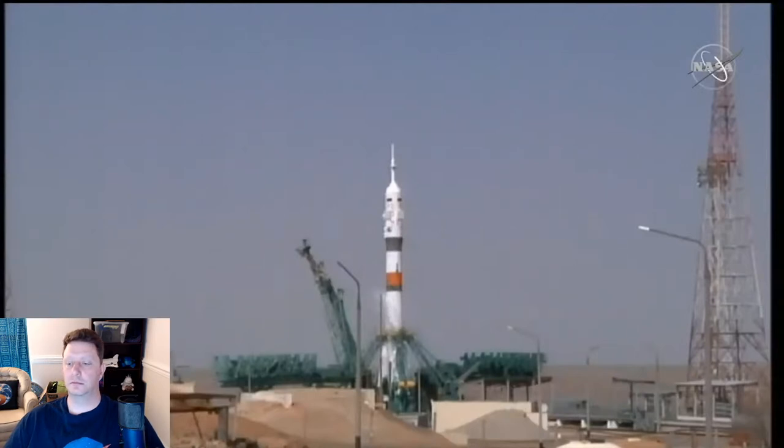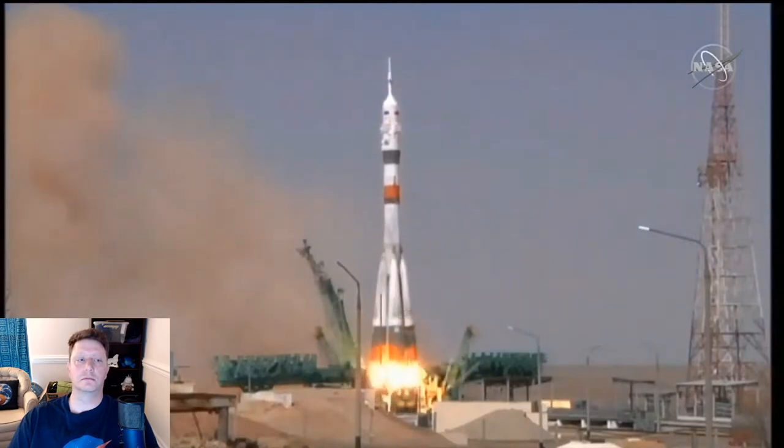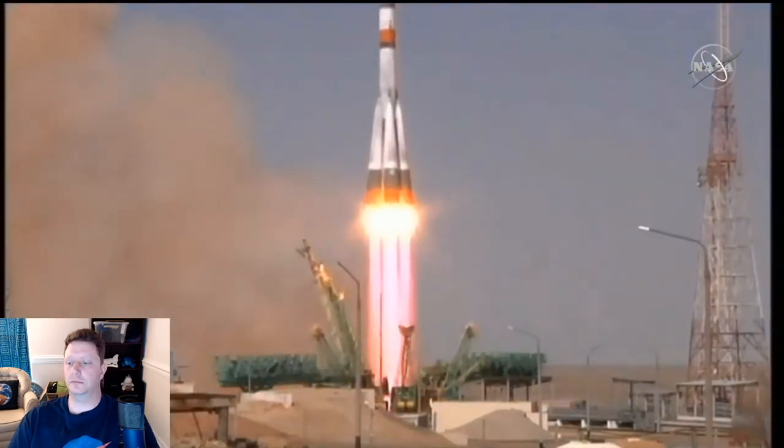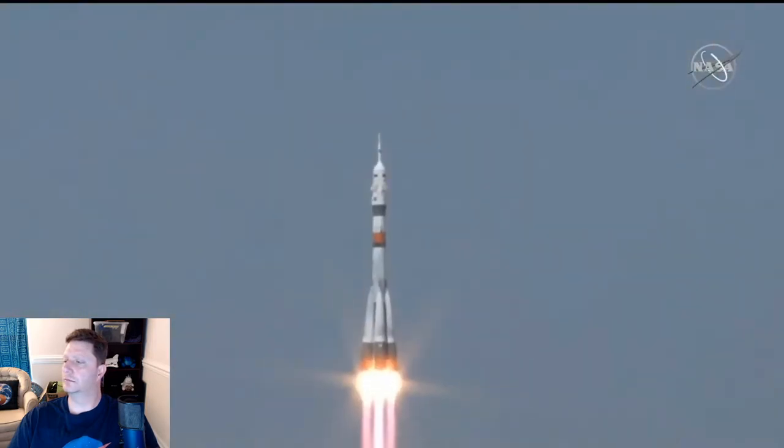Second umbilical tower separates. And we see booster ignition. Engines at maximum thrust. And liftoff. Soyuz MS-18 on its way to the International Space Station.